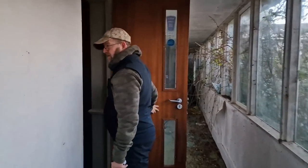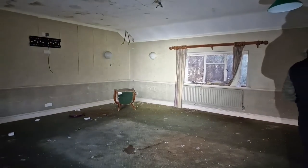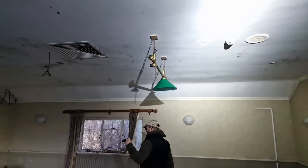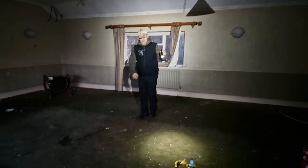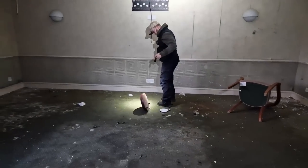This is massive again. Really? Yeah. We've got carpet in this one. This was the snooker hall. That could be the snooker hall. Look at the lights here above you. Yeah, they're gone. Look where the clean patch is. There's a cue mat thing. Sticks, look, all your balls. And a few sticks.